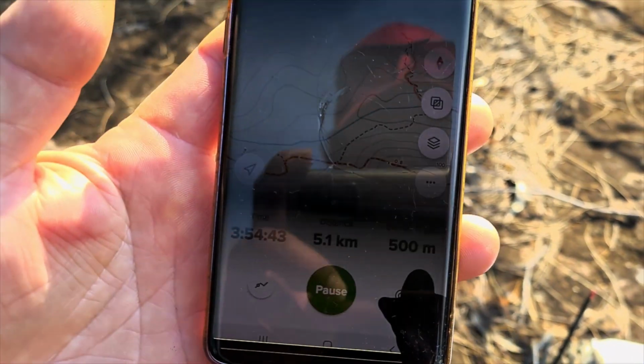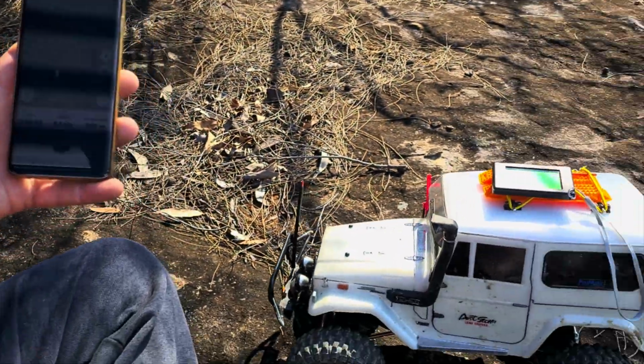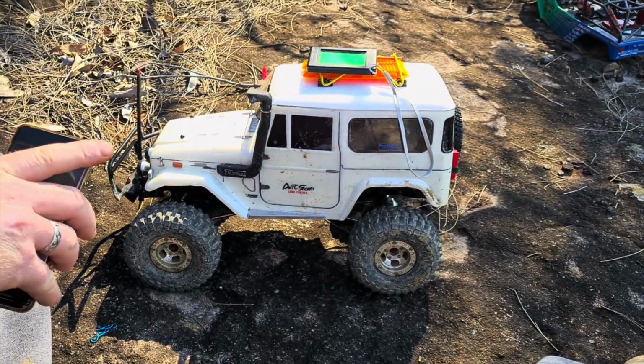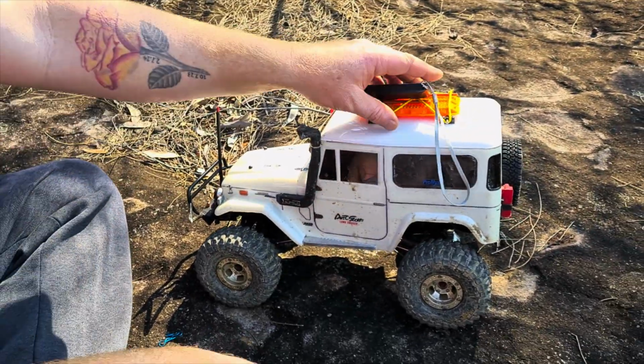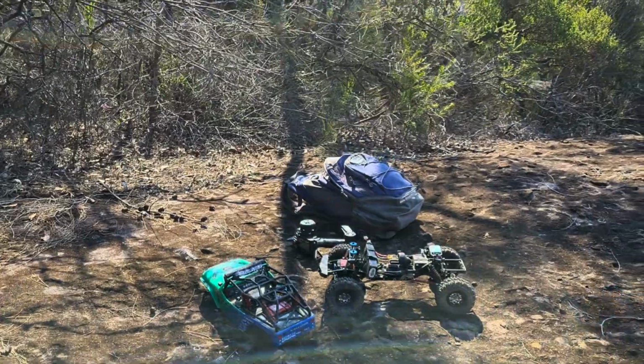5.1 k's, 3 hours 54 minutes, and he's just hit cutoff. Just hit voltage cutoff. Still power, but still very little power. Running on hopes and dreams and an oily rag, pretty much. Found a nice little lookout here.